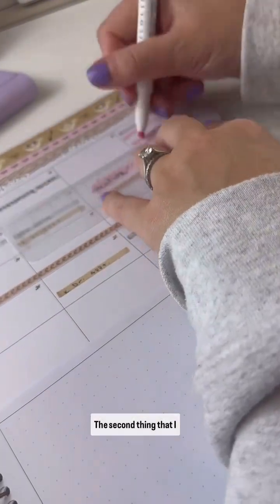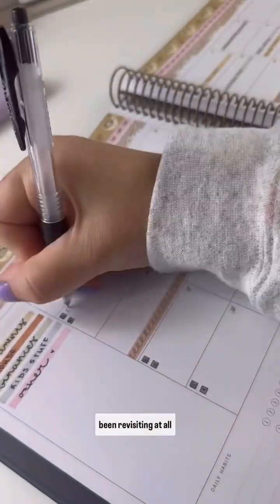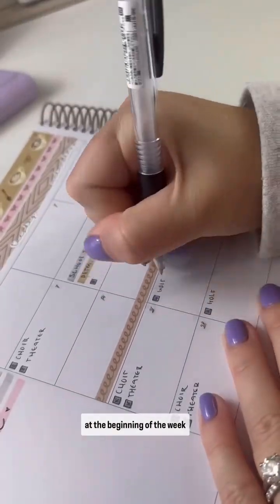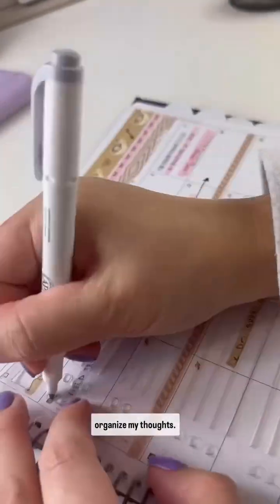The second thing that I really love about paper planning lately is just setting up a weekly overview. It's not something that I've been revisiting at all throughout the week, but just the act of spending some time at the beginning of the week and mapping out what I have scheduled and what projects I want to be working on has been really just helpful to organize my thoughts.